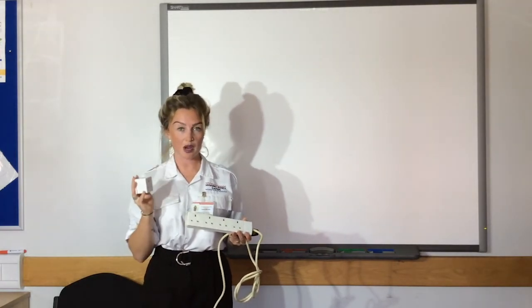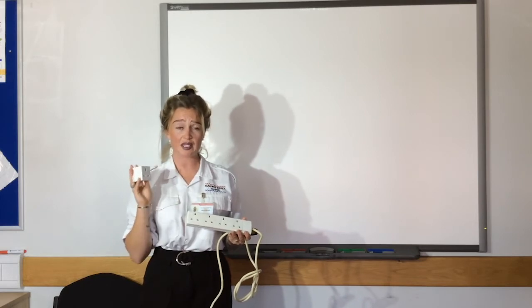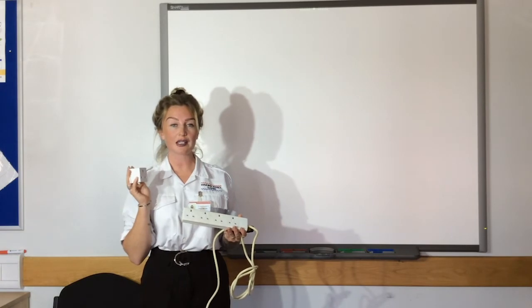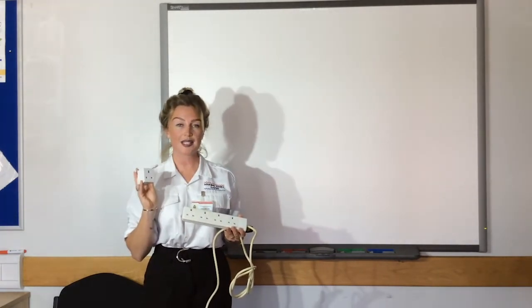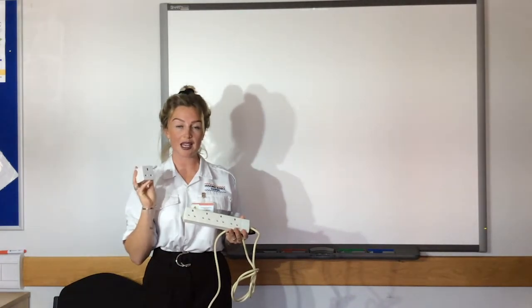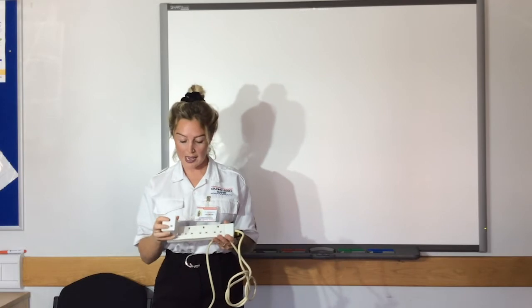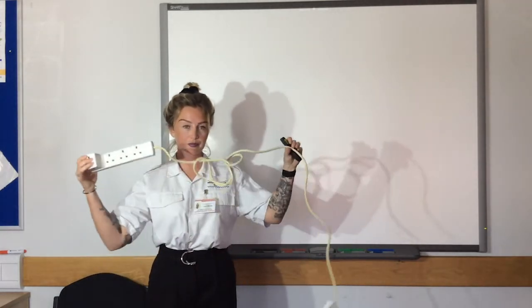So they may charge their mobile phone as well as having their computer on, and then they might even have their PlayStation plugged into this as well. Now, what do you think can happen? This can get really, really hot, and once it gets hot, it starts to melt, and that could then potentially lead to another fire.